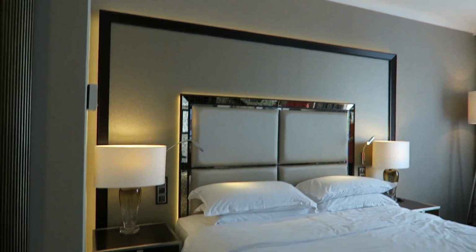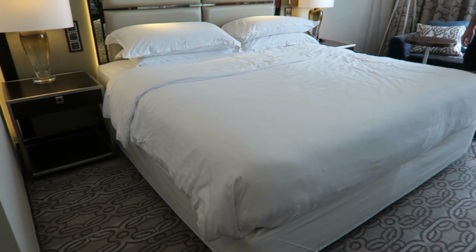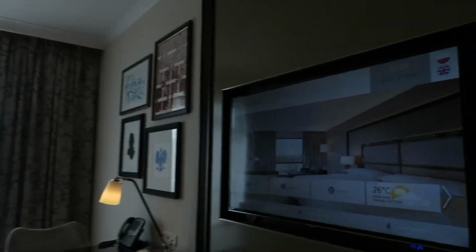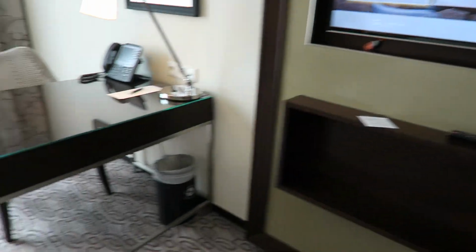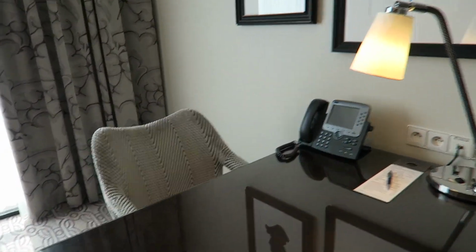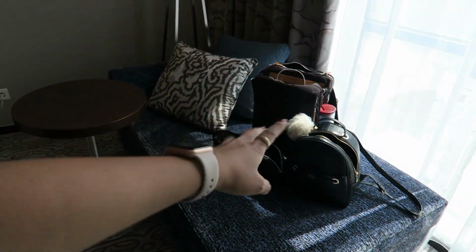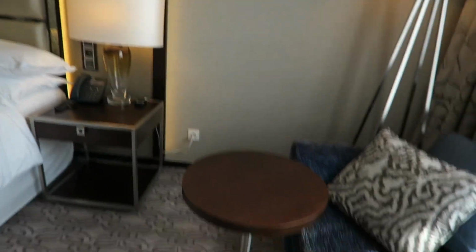And this is the bed, it's king size, right? King size bed. And the TV, flat screen. A table where you can work, with a telephone. And the sofa, this is my things, it's messy, with a table.